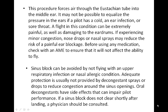Sinus block can be avoided by not flying with an upper respiratory infection or nasal allergic condition. Adequate protection is usually not provided by decongestion sprays or drops to reduce congestion around the sinus openings. Oral decongestants have side effects that can impair pilot performance. If a sinus block does not clear shortly after landing, a physician should be consulted.